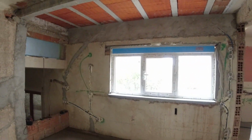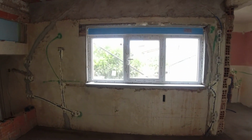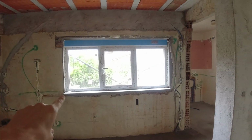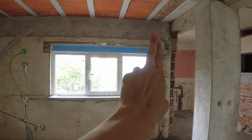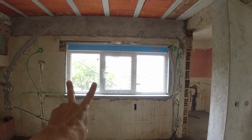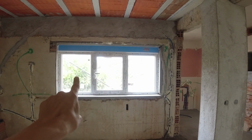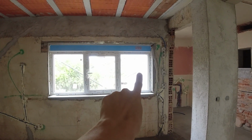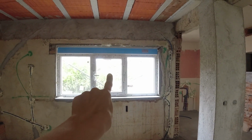So this is the window we absolutely love. This window is almost 2 meters by 1 meter tall, and it has 3 panels of window. This one and this one are fixed, so you cannot open them. The only one that we decided to open is this one.